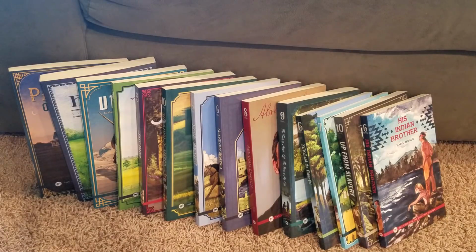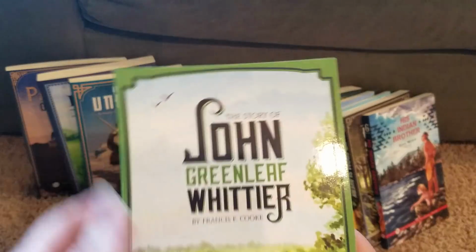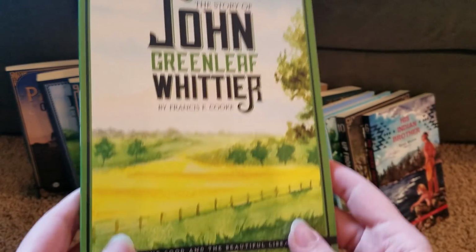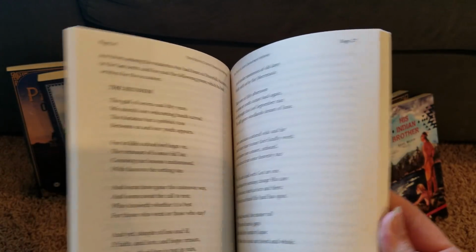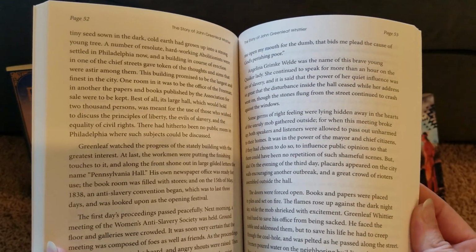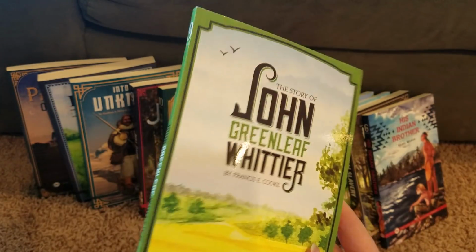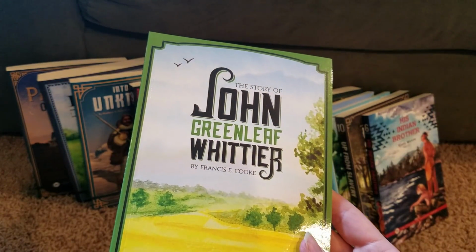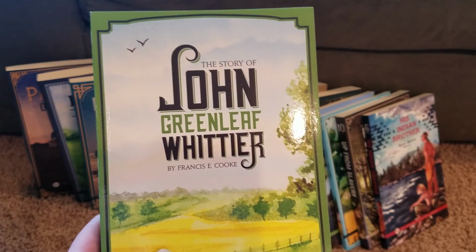But I can also go and grab, let me pick one. This was one that looked interesting. The Story of John Greenleaf Whittier, which you can see is a level 9. I can easily use this as a read aloud for them. That's going to help to develop those vocabulary skills and those critical thinking skills and listening skills. We can read this together as a family as a read aloud book, even though it's above his typical reading level. So I'm just going to show you a couple of these.